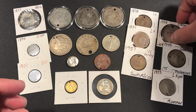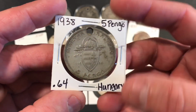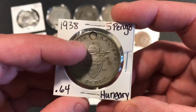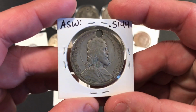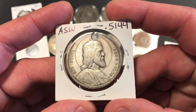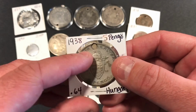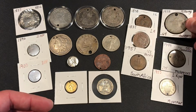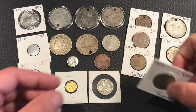We have some other interesting pieces here. This is a 1938 5 pengo from Hungary, 64% silver, with a huge hole drilled into it. And I'm not sure, I don't know the story behind this coin, but it could have been a piece of jewelry, or it could have been holed, like we said earlier, for safekeeping, where they sewed it into their pants or shirt or their bag, to keep it safe so they didn't lose it.